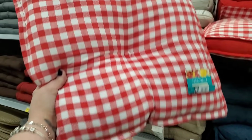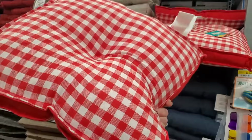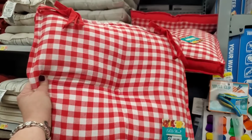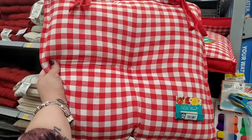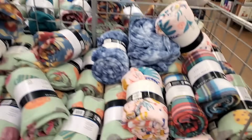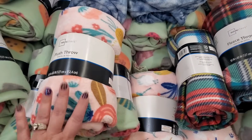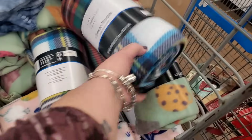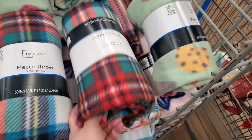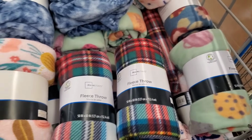Now these are not in the Christmas section, but they're by Pioneer Woman, and they should be, because for 13 bucks, these are a whole holiday vibe, in my opinion, and I definitely am gonna grab a couple of these. Really surprised to see that these fleece throws are only $3. I am really loving the plaid. You could even use this as a tablecloth. It is so nice for $3.